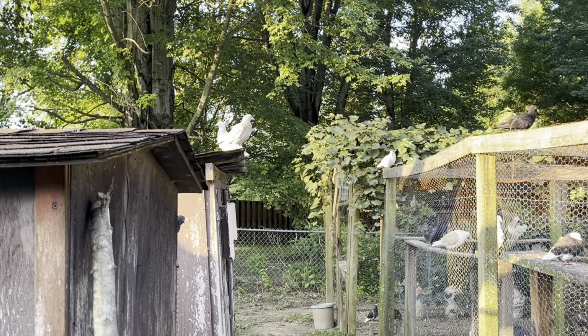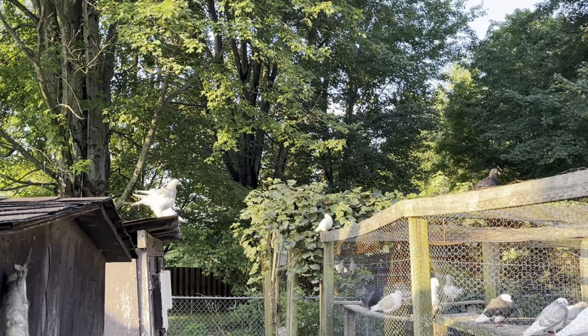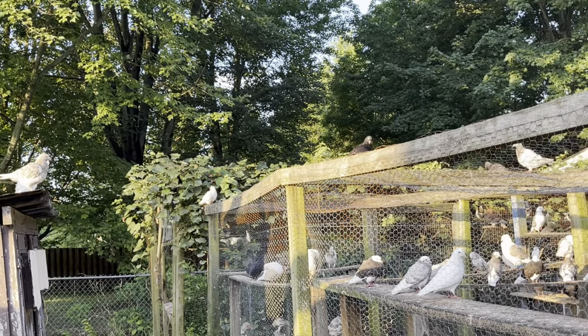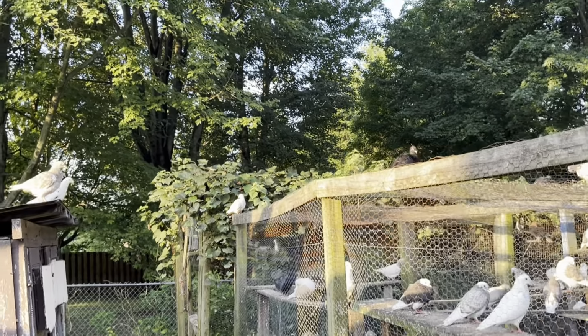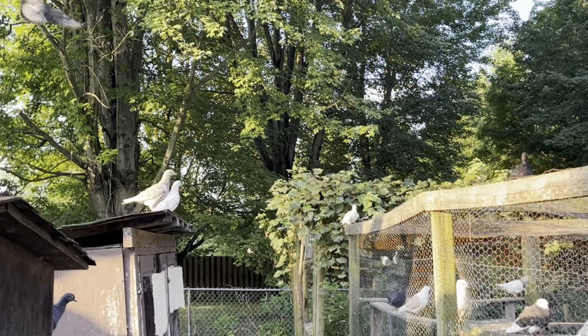They fly really good. Like right now, I let them out. They're just lounging around. A little bit later, they might take a couple of rounds. And again, I'm not training them properly because I don't have enough time. I just like seeing birds flying around.